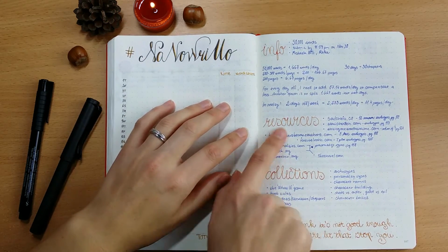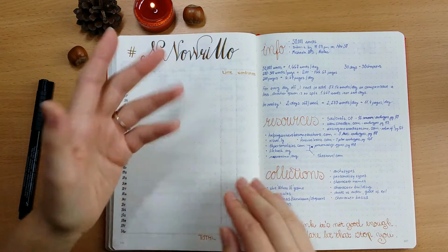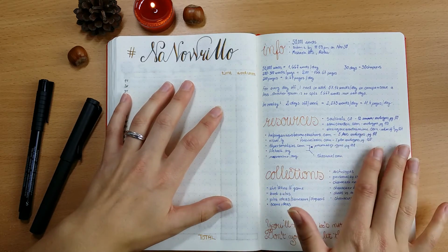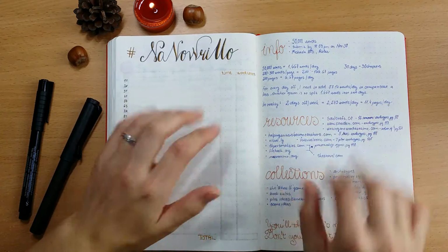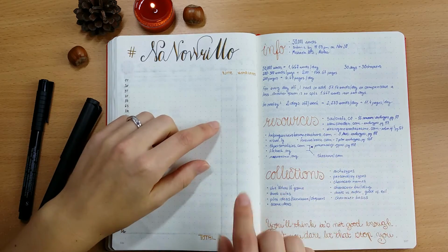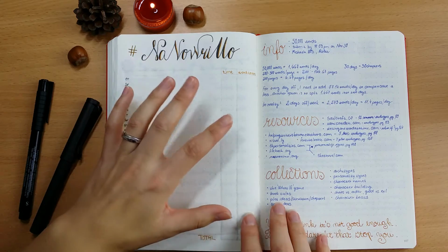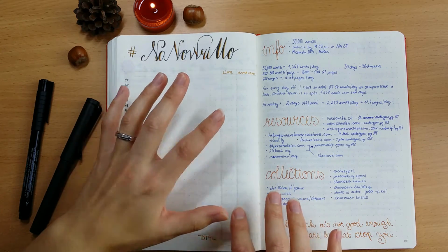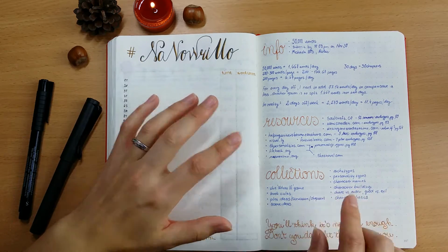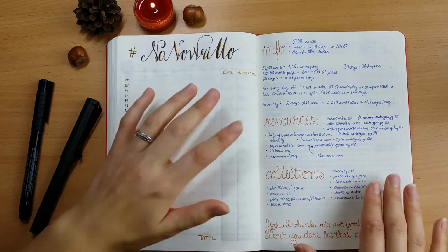Now, yes, resources. This is for reference, like I said before. These are the websites that I've used for everything that I've got behind this page. And they will all be linked down below, okay? Collections, these are just some ideas of the collections that you can have for your NaNoWriMo project. Okay, some archetypes, personality types, character names, character building, so on and so forth, okay?